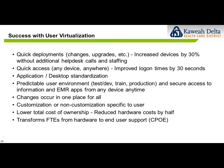Because it's coming from one image, every application behaves the same as you reconnect. Versus when you had physical servers, you had to make sure everyone installed the applications in the same process and DLLs didn't get modified. So again, having that master image improves that.